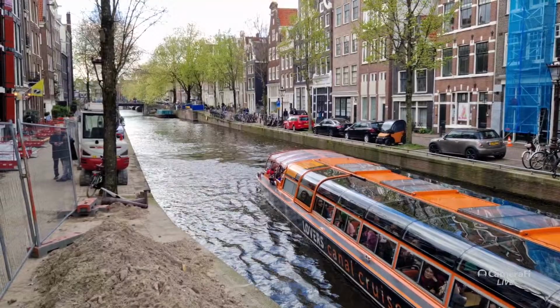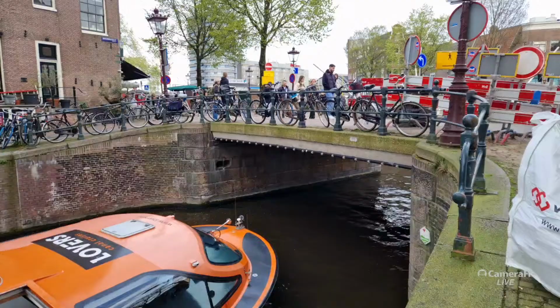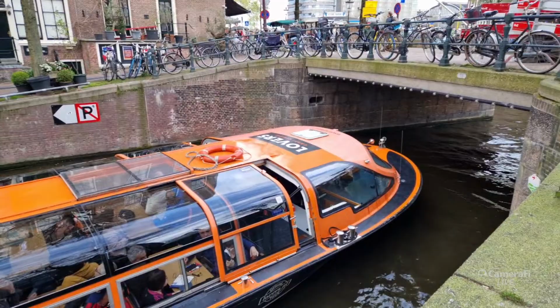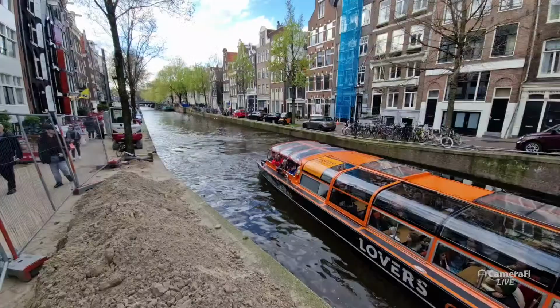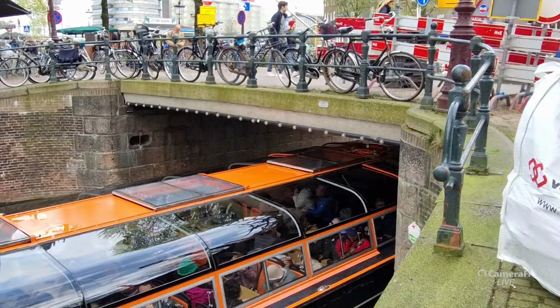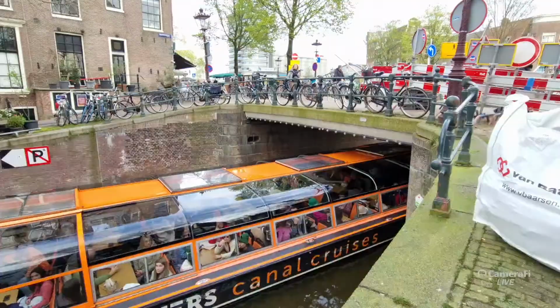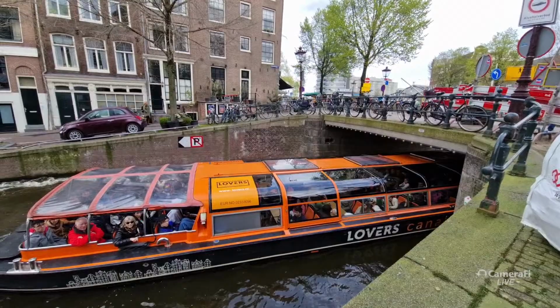So it's not easy to go through these pinholes. I think there's another boat over there still, so it goes slowly. We are witnessing it on a live stream. It's a huge one. Yes, he made it once again. As if he's crashing, but he's not. They are really experienced in these narrow canal ways. It's not easy, not for everyone.